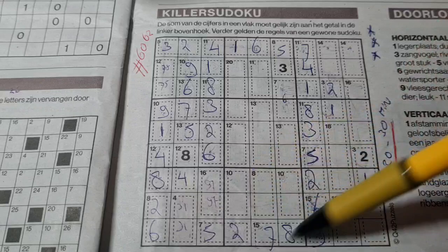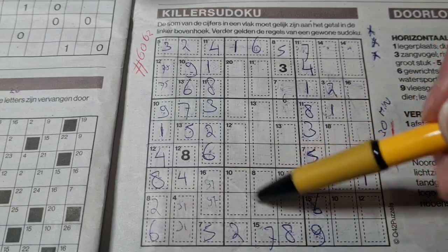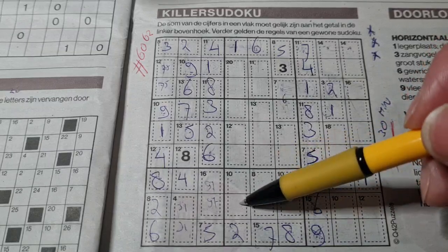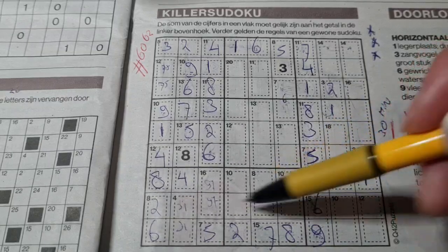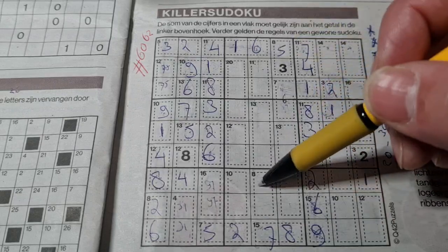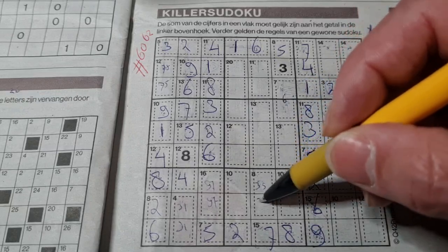How about this big square? One of the missing numbers is a 5 in this big square. Well, I cannot place the 5 in the box of 10, otherwise I need another 5. Double 5 is not allowed. So here can be a 5 and there can be a 5. So the 5 should be in the box of 8. The combination will be 3 plus 5. Okay.